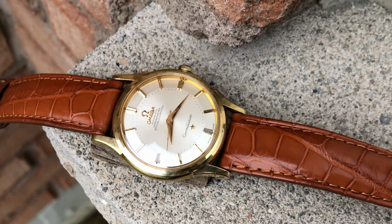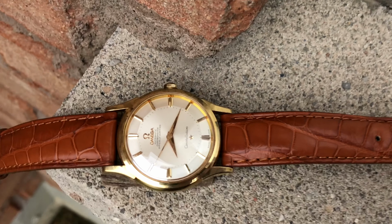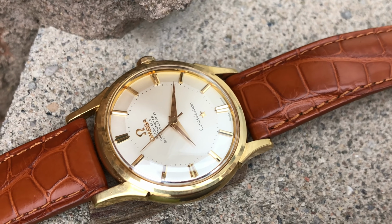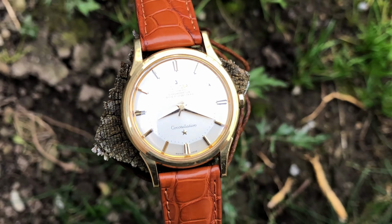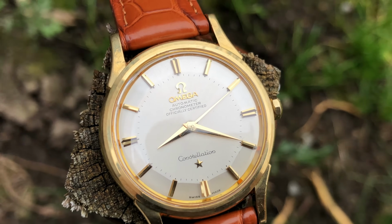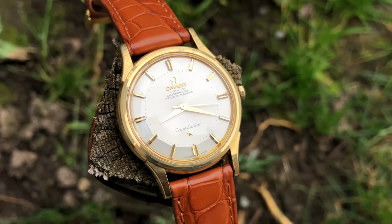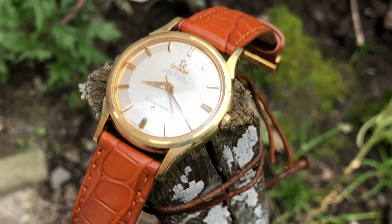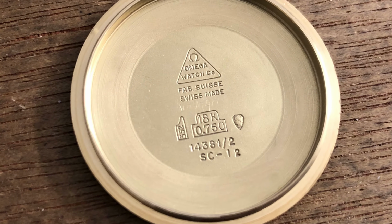So from what we know, several thousand caliber 551 achieved especially good results through the COSC lab in Switzerland between 1959 and 1960, with the movement serial number between 17 million and 17.019 million. So if you happen to come across a Constellation reference 14381 with an officially certified script on the dial, check the movement serial number, which should be within those figures. But that does not mean all other 551 calibers of that era are not officially certified. It is just that these several thousand had better results from the test. Even so, Omega did not apply this script on all these better result Constellation dials either.